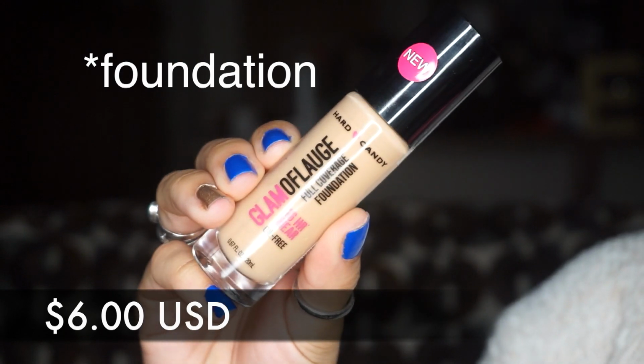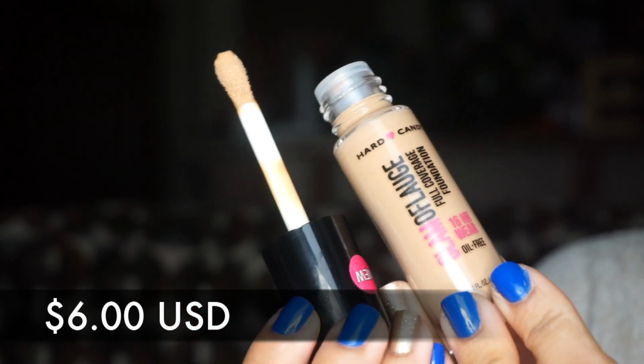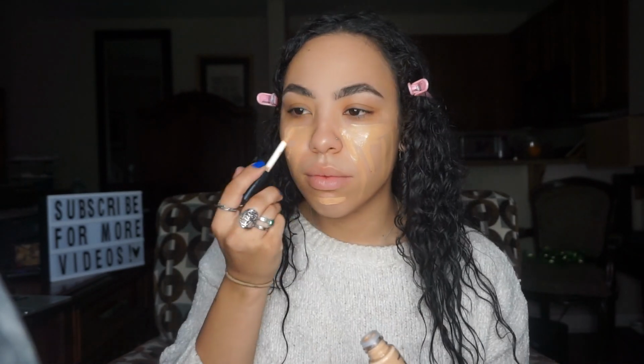This is the foundation that I've been obsessed with and if you've been watching my videos lately you know that. And it's the Hard Candy Glamouflauge Concealer and mine is in the shade Honey. I have not seen anybody else talk about this foundation, which I don't know why it's slept on. It's new, so I don't know if people just haven't tried it, but I highly recommend this foundation. It's $6 from Walmart. I'm sure you could probably get it online, but it's not sold at Target or CVS or any other drugstore, so only Walmart.